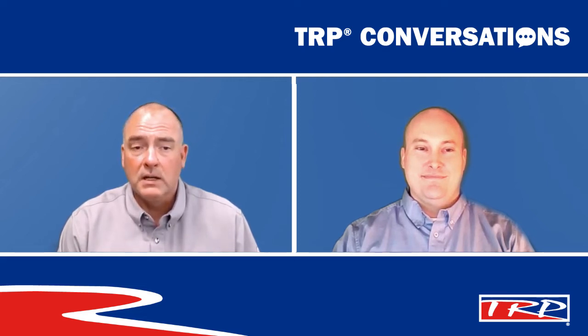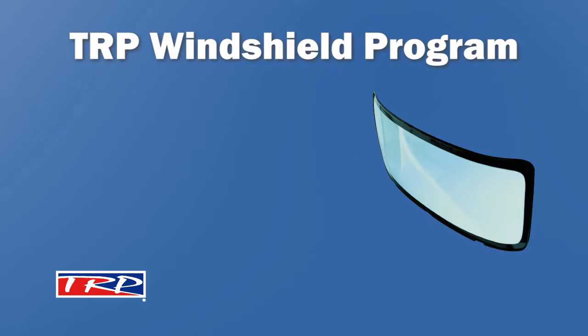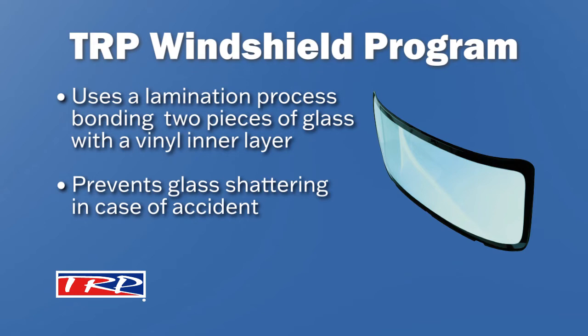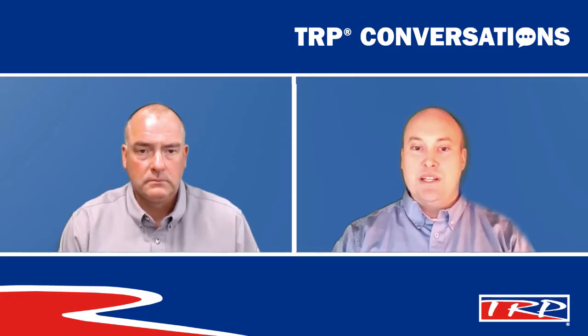Okay, so with that in mind, briefly explain one of the key parts of the manufacturing process. Well, TRP uses a lamination process where two pieces of glass are bonded together by a vinyl inner layer. If an accident occurs, that vinyl inner layer prevents the glass from shattering. It also provides strength, which helps to keep occupants inside the vehicle if there's a head-on collision. The glass breaks, but the pieces stick to the vinyl. And this is a huge safety feature that should be pointed out to all of our customers.